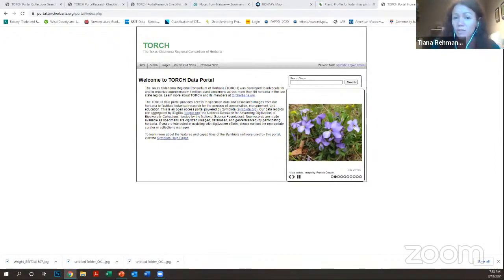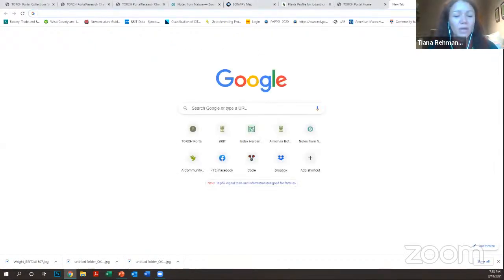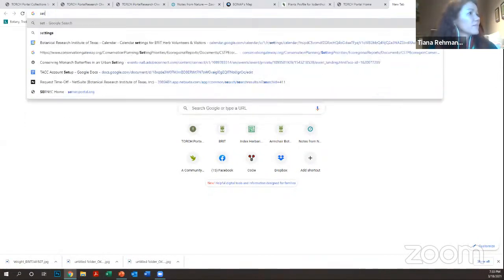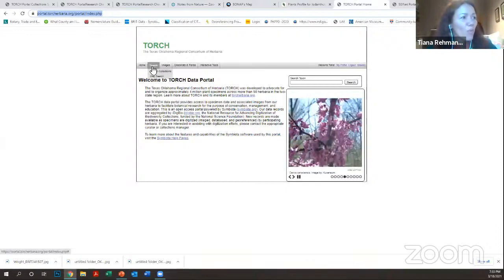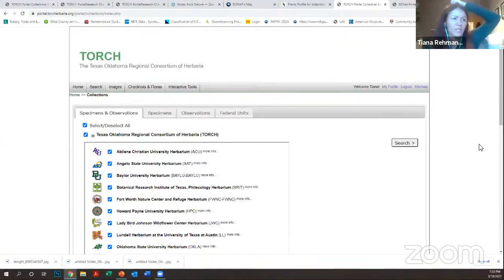Some of you may have come across this before. Some of you may have seen an entry window. Some of you may be more familiar with this interface. Both SciNet and the Torch portal exist on the same server. When I go here and click on search and search collections, I'm going to make this a little bigger. Hopefully that makes it a little bit easier to see.